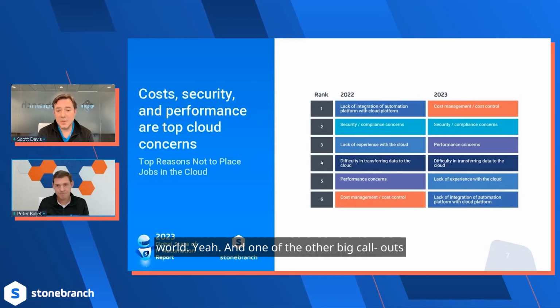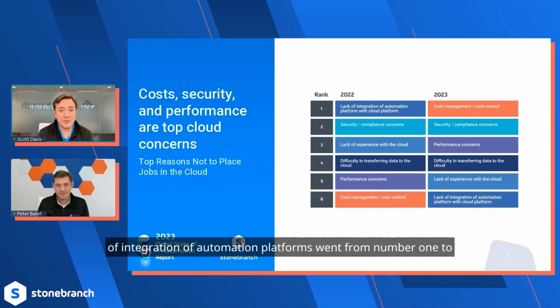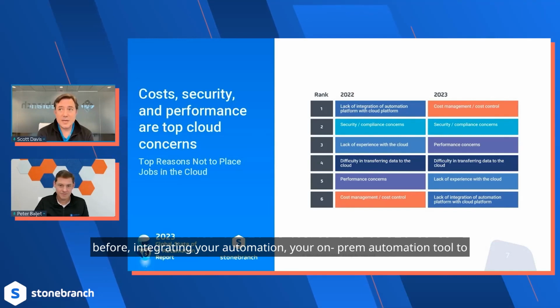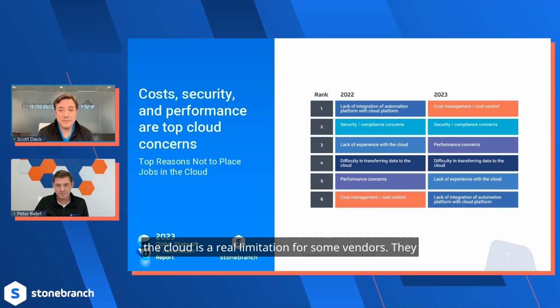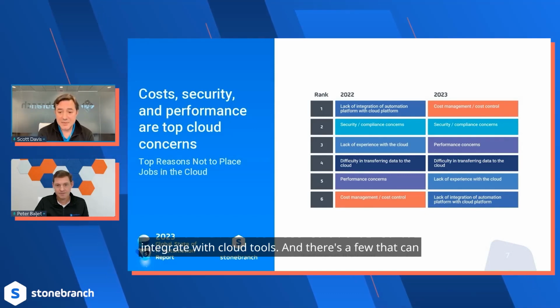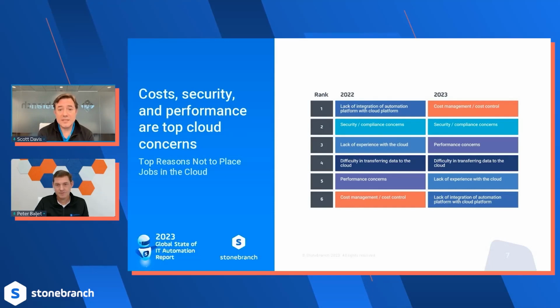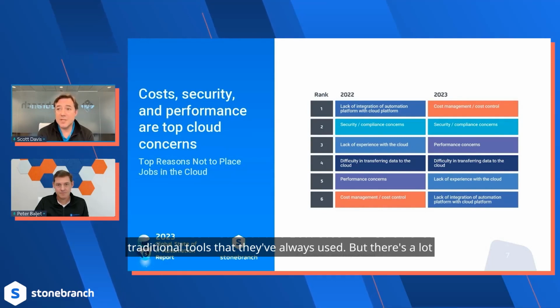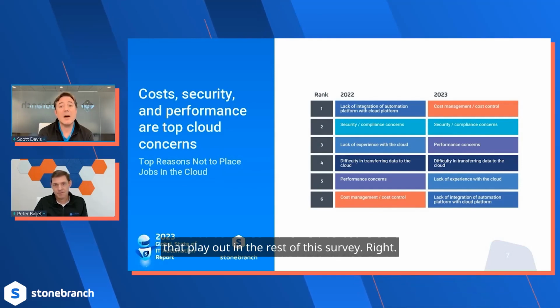Yeah, and one of the other big call-outs here that I can't help but notice is that lack of integration of automation platforms went from number 1 to number 6. And I think there's a reason for that. So, I mean, we live and breathe this world all the time. And going back to last year, the year before, integrating your on-prem automation tool to the cloud is a real limitation for some vendors, right? They cannot do a good job in the cloud. They cannot integrate with cloud tools. And there's a few that can now. I mean, Stonebranch can. There's a few others that have gotten good at it. And I think it's made it easier for people to access the cloud using the traditional tools that they've always used, right? But there's a lot of people that still don't have that. And we see that kind of play out in the rest of this survey.